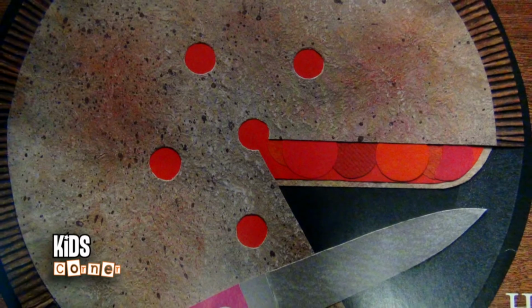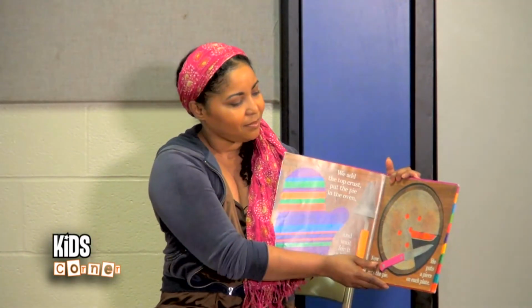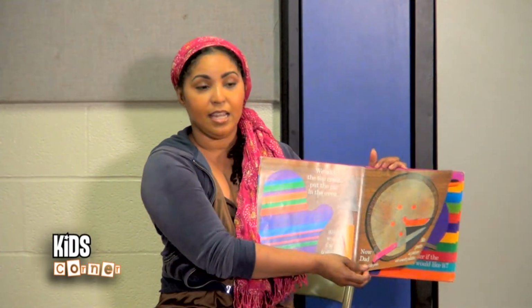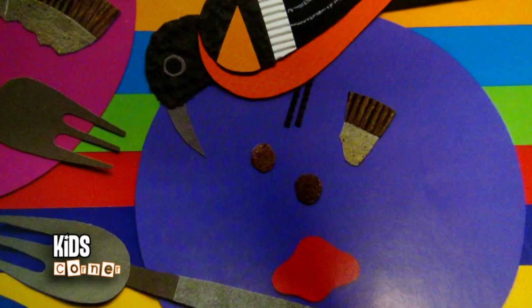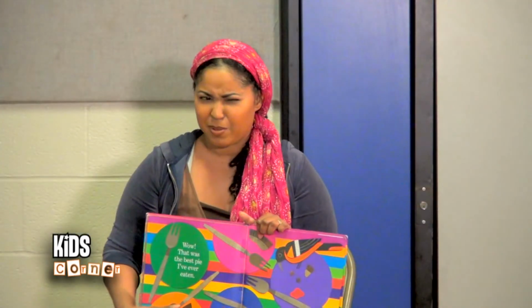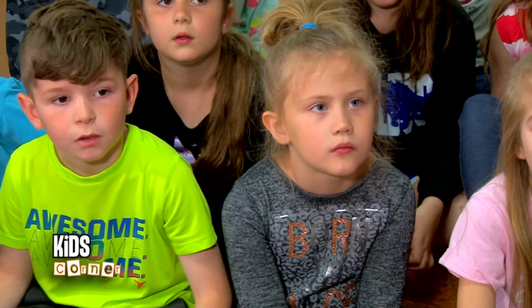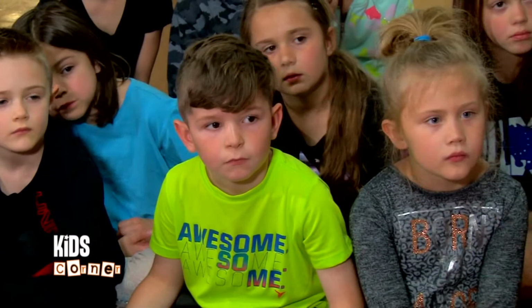And now, Dad cuts the pie. He puts a piece on each plate. Wow, that was the best pie I've ever eaten. I wonder if the birds would like it. You think the birds would like the pie? Maybe, but they probably would just like the cherries even better by themselves. And that is the end of our pie in the sky story.